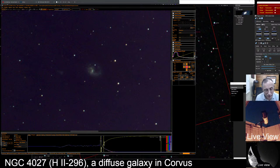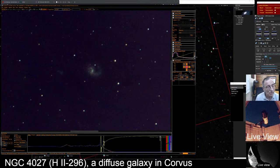I'm going to make the sky a little bit darker. Whoops, I'm going the wrong way, aren't I? Sorry. I'm going to make the sky a little bit darker in hopes that 4027A can stand out against the contrast of the night sky. Good day, mate. All right, let's save this exactly as seen. And let's do our observation.